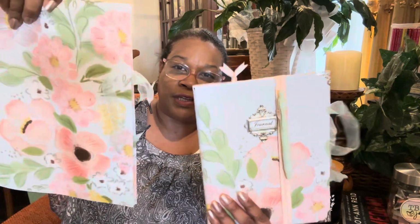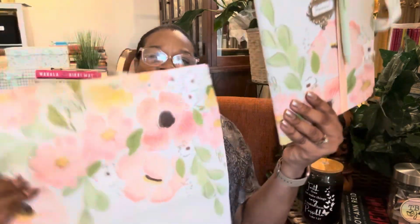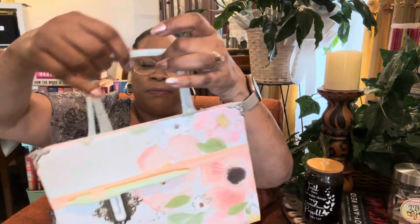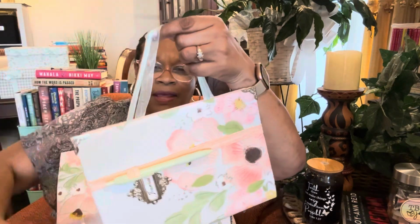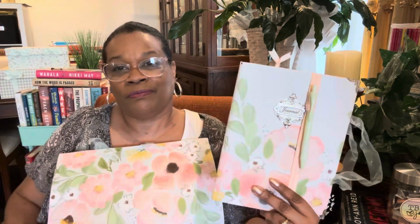So I had this book bag, and I converted it into this book journal, and I used the pretty ribbon handles and kept them on there. So you could either carry it by the handles, or you could just hold it by the book. That's what I enjoy doing. It's real simple, and I really enjoy it.